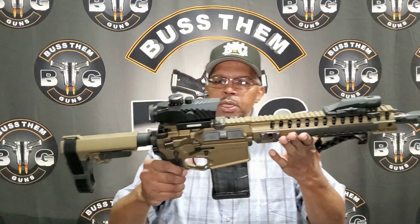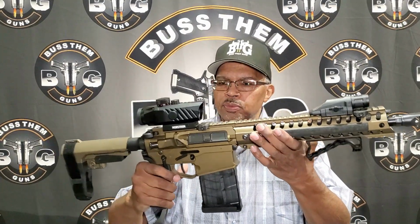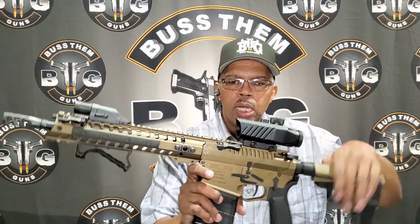Since we're dealing with big boys, let's jump over here to our 308. So this here is our POF, Patriot Ordinance Factory, 12.5-inch 308. And this bad boy here is lightweight for a 308. So they did an awesome job keeping the weight down on this. And we've got it set up. Well, let's go ahead and clear it.